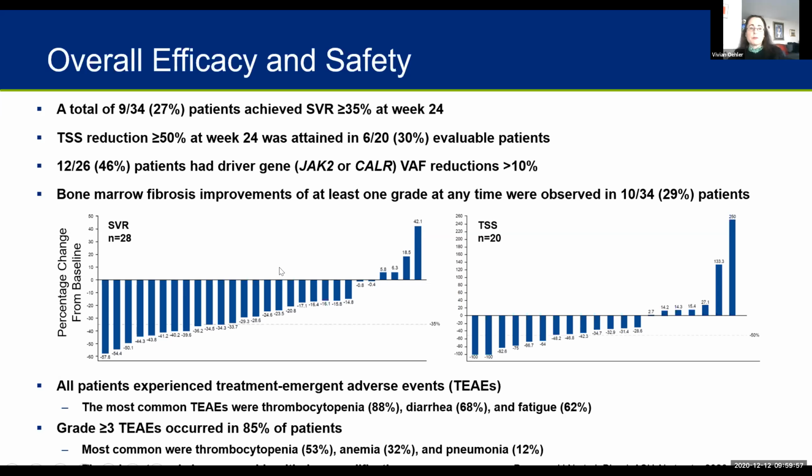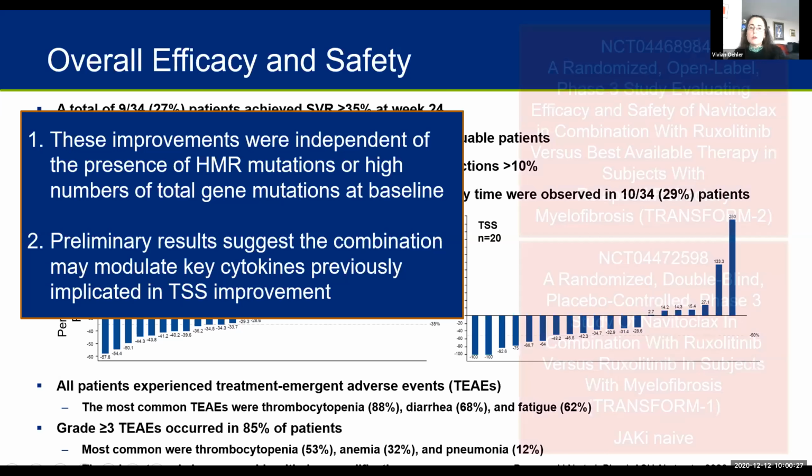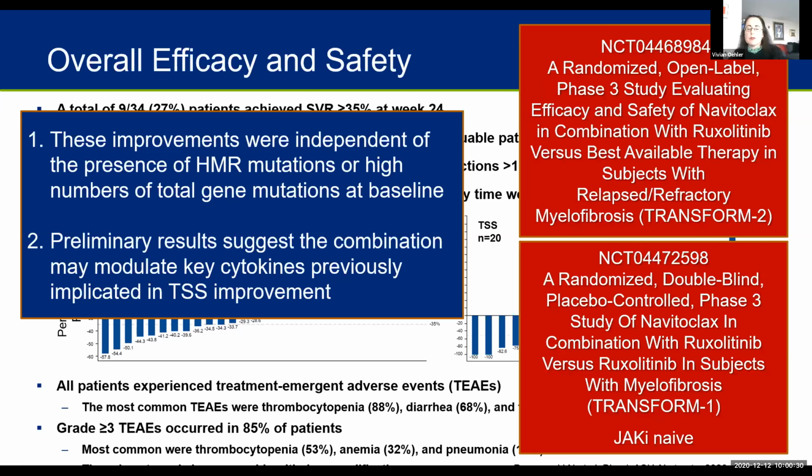Additionally, among 46% of patients, a reduction in variant allele fraction of 10% or more was seen, and the waterfall plots are shown below. These improvements were independent of the presence of HMR mutations or high numbers of total gene mutations at baseline, and the preliminary results suggest that the combination may modulate key cytokines that have previously been implicated in total symptom score improvement. What has now just opened are a randomized phase 3 study of navitoclax plus ruxolitinib in relapsed refractory MF, and also a frontline study in JAK inhibitor naive patients, TRANSFORM-1.